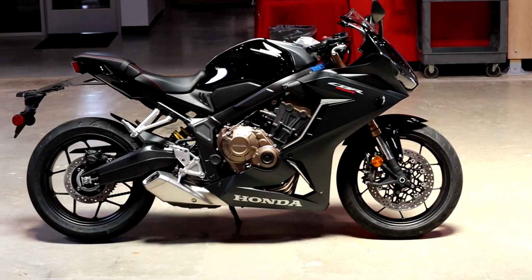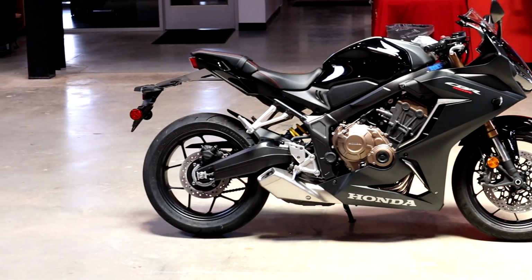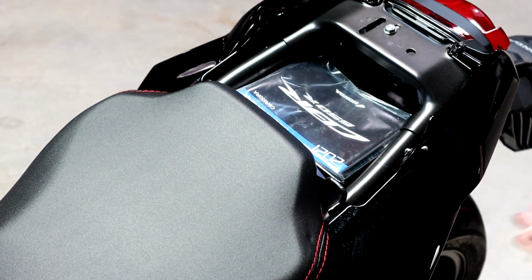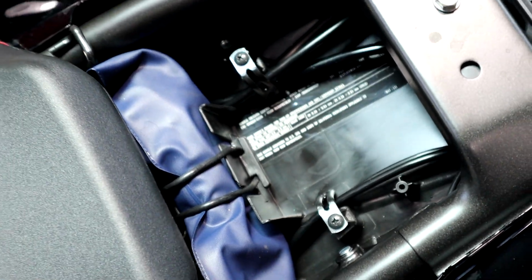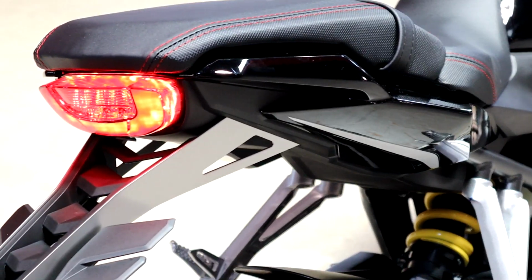And that's the 2021 Honda CBR650R. What do you guys think about it? And what do you think Honda needs to change next? Also, what do you guys think about the $96.99 price point on this bike?